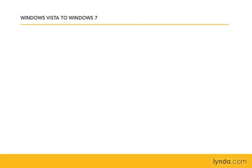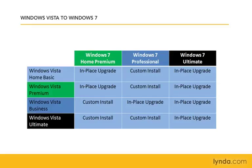Now let's talk about upgrading from the different versions of Windows Vista. You'll see them down the left-hand side of this table. If you've got the Windows Vista Home Basic Edition, and you're going to be upgrading to Windows 7, upgrading to the Home Premium or Ultimate Editions will allow you to do that in-place upgrade. That means you won't have to worry about backing up your files, although you'll probably want to just in case. But your files will be saved. The programs you've installed, they'll be there. Even some of the settings that you've applied in Windows Vista Home Basic will appear in Windows 7. If you're upgrading to Windows 7 Professional, however, you'll need to do that custom installation.